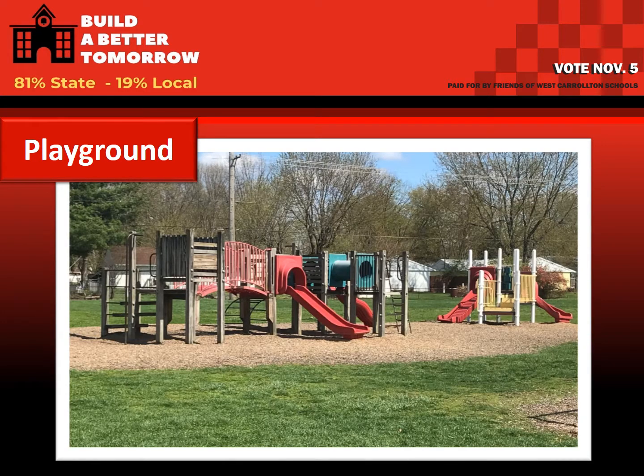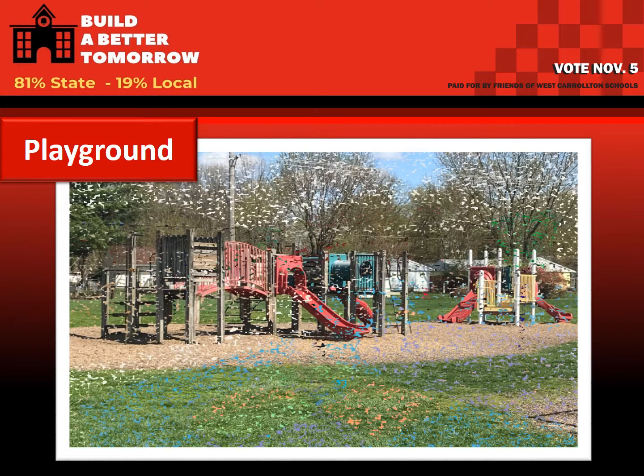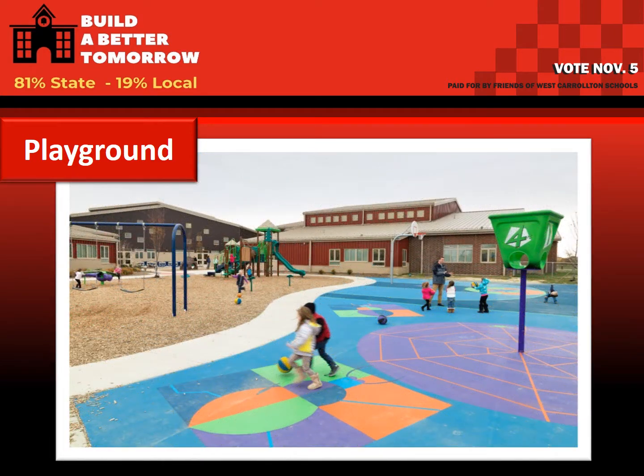This is one of our playgrounds. As you can see, it's strictly structure. Where our students have fun at recess, wouldn't it be more fun if they could not only play but use their imaginations? There are so many more opportunities for students to play games and be creative outside.